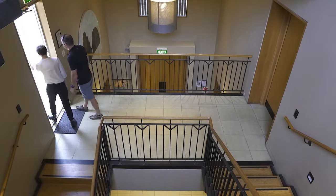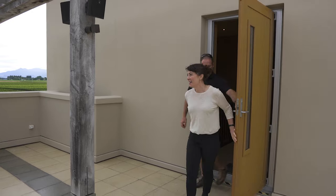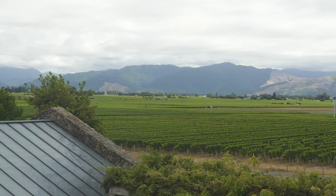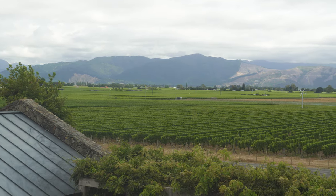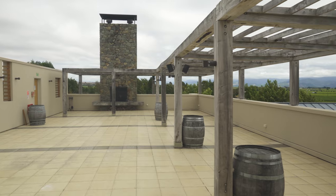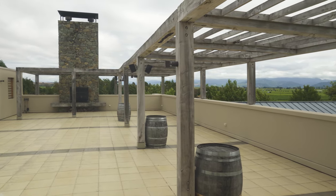So we've got into this area here. Wow. So this is the terrace. A good view. Yeah, it's a pretty cool view, isn't it? This is kind of the middle level view. The terrace is used for weddings up here, cocktail parties. It's a really cool spot in the evenings when the wind drops down. It feels kind of sheltered.